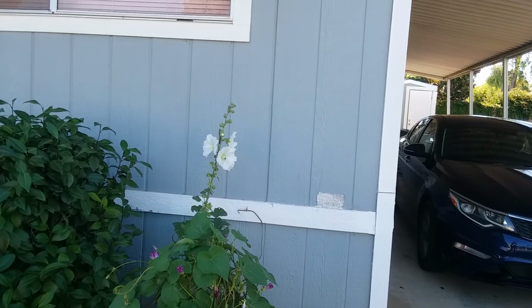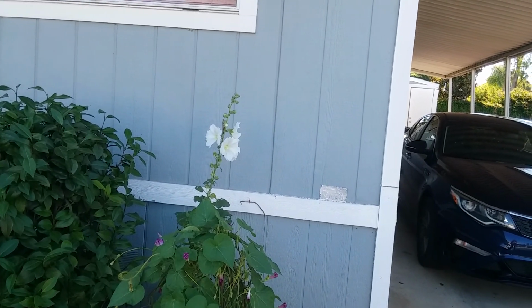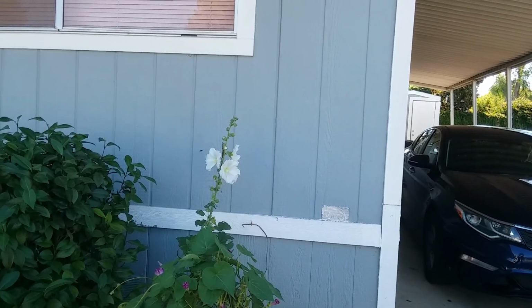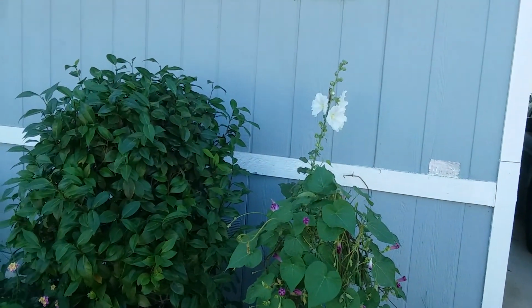And of all the hollyhocks, I did not have a solid white one. So now there's a white one come up back there, a solid white, and the bees are eating it all. They like it. Yeah, they say thank you. So it's my solid white one.